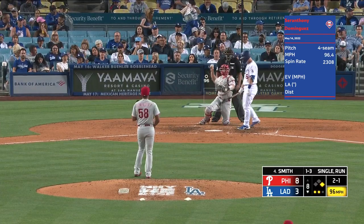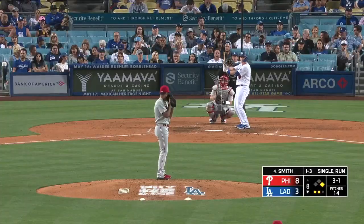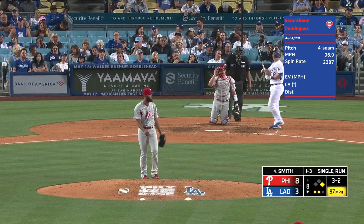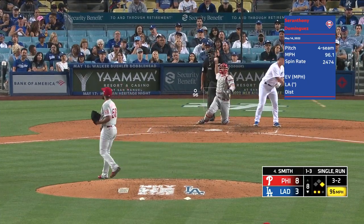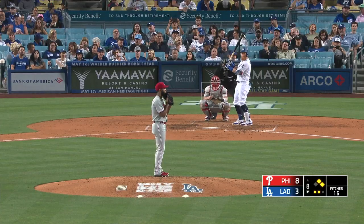Three balls, one strike on Smith. Last weekend and then Tuesday against Arizona. Full count. Not the softest of landing. Smith takes the walk, second of the inning against Domínguez. Booth was shaken.